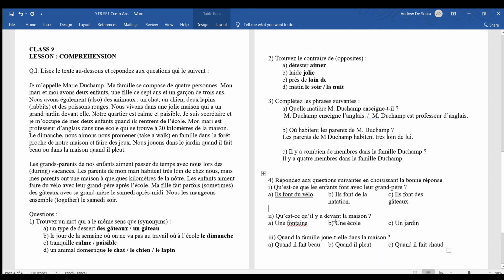Then, qu'est-ce qu'il y a devant la maison? What is there in front of the house? Where is that? Where they've described their house. Here, nous vivons dans une jolie maison qui a un grand jardin d'un bon aile. So in front of the house there is a big garden. So you're looking for garden here. Une fontaine, it's not a fountain. Une école, it's not a school, it is a garden. So this becomes your answer.